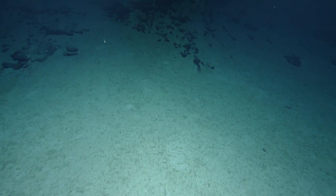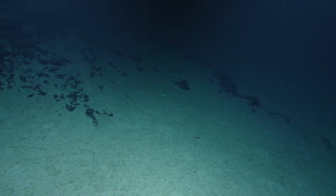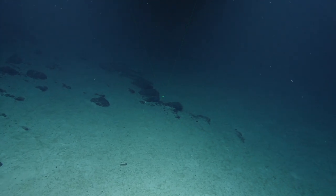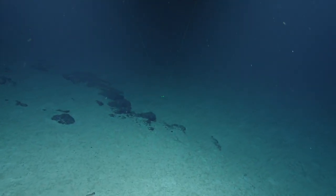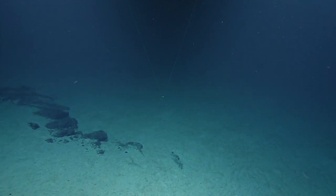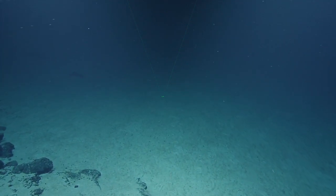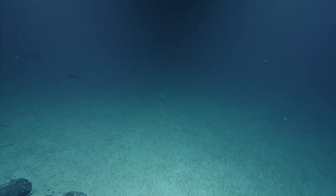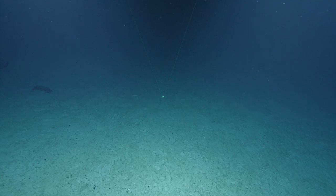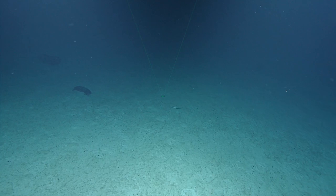Some bioturbation again. Sea cucumber. Mm-hmm. Fair warning for sampling, we have about 60 meters of layback. So if we want to sample, we'll probably have to move the ship back. Depends what it is. We're out front. Go after it. I mean, is that a rock? Yeah. Okay, not the biggest sea cucumber ever.